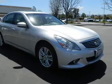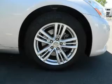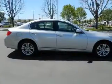Heated seats are a desirable comfort feature. He's always hot and she's always cold. Solve this problem while driving with dual temperature controls.